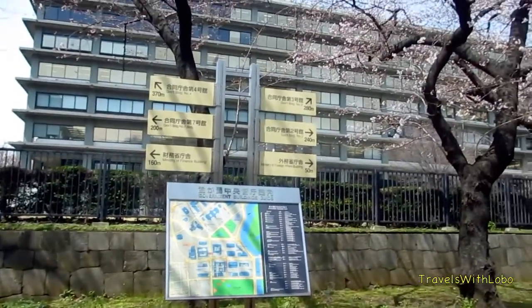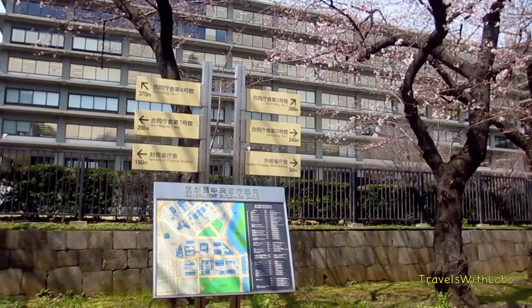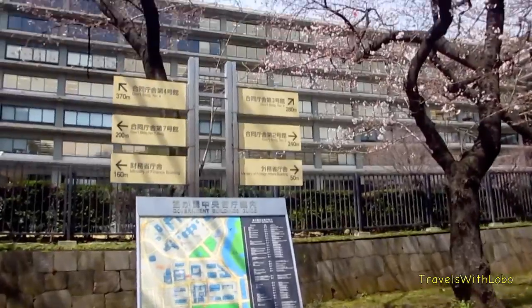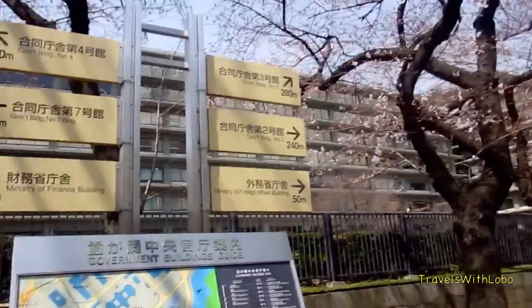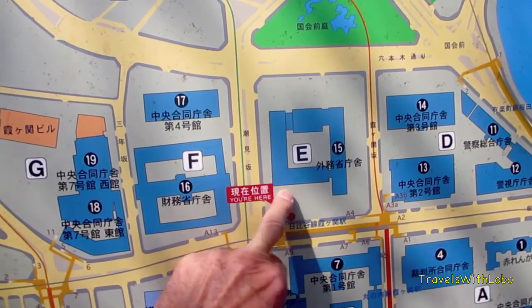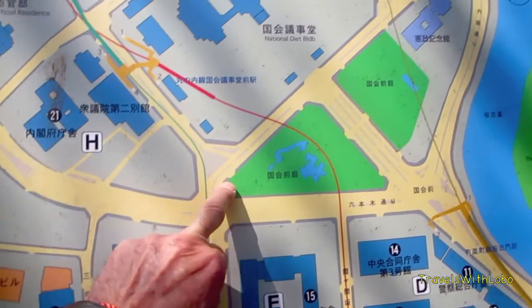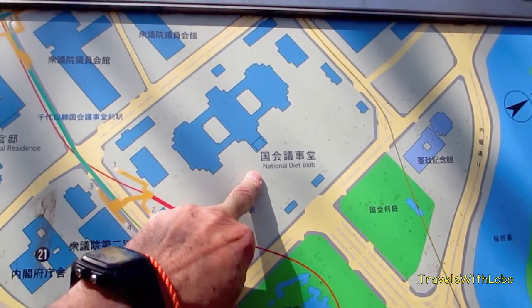Across from me is a map which gives an index or indication of the buildings around me, and according to that map, this is the Ministry of Foreign Affairs. That would put me right here. Ministry of Foreign Affairs, E, Finance, F, and just up here with the green lawn is the National Diet Building.